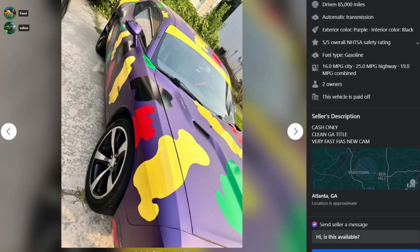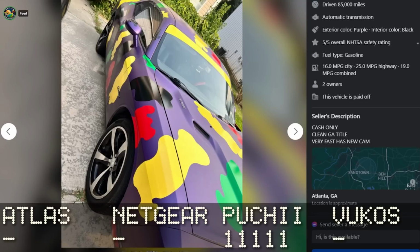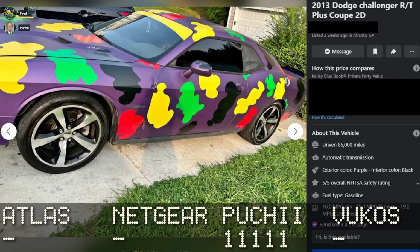All right, very good. I'm gonna do 11,111. 11,111 from Puchii. All ones, because this car is number 1. Fair. And it's in the #1 town, Atlanta, Georgia. Absolutely. ATL. Atlanta, as they call it down there. When you said #1 town, I was expecting Cumming, Georgia, but no, it's Atlanta. That's number 3 town. I was just patronizing the boy.